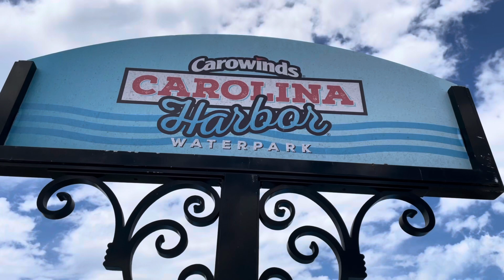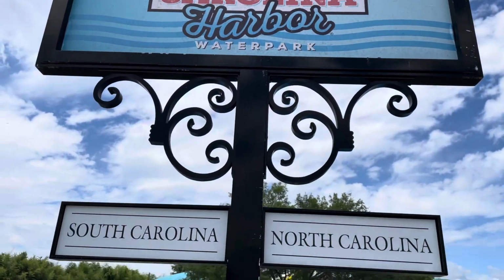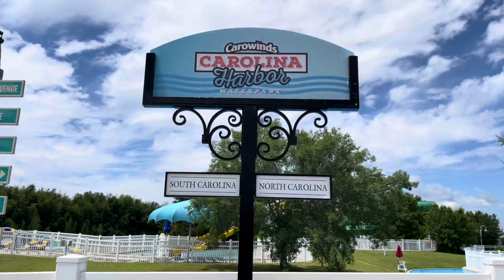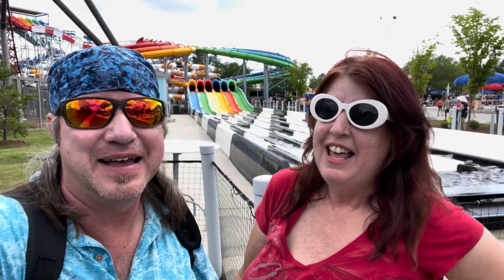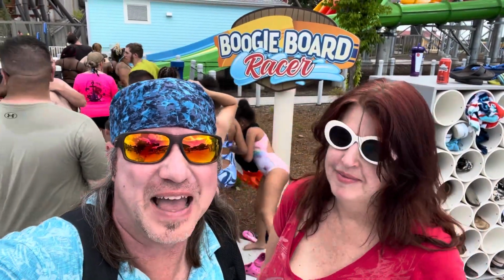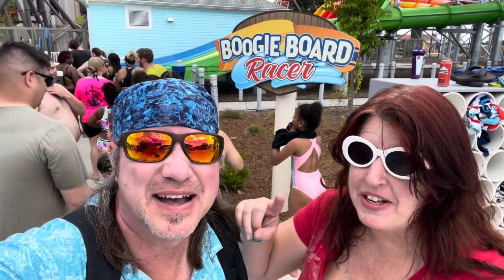Did you know that even Carolina Harbor is split between the Carolinas? I had no idea. If you haven't been out here before, this water park is pretty big, and we have a lot to cover. So let's get started. Boogie Board Racer is Carowinds' newest slide. And did you know that 6 people can go at the same time on this?